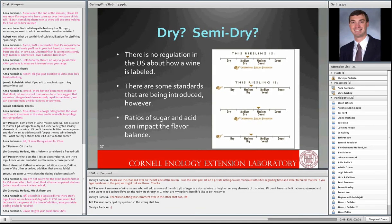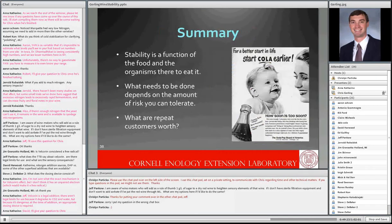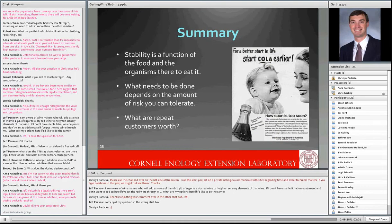And so what does 1% residual sugar, 10 grams per liter, mean when we're talking about a wine? Well, it depends on how much acid and how much alcohol and all the other characteristics of the wine. That wine could taste sweet. It could taste not sweet at all, depending on the rest of the wine. And so it's up to you to find that balance, and that's some of the fun of winemaking. So in the end, you have to do what you think is best for the wine. I think we're about at the end here.